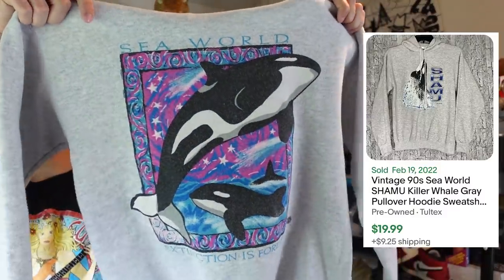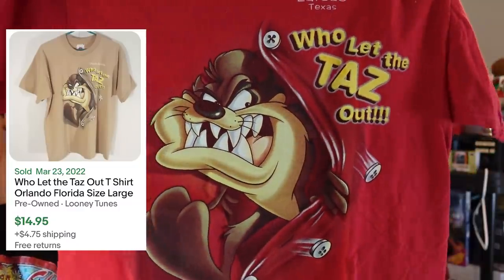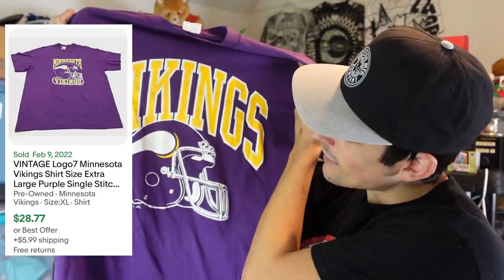I think this one right here is a hoodie or a sweatshirt. Yeah, that's a fun little piece right there. Look at that. 90s SeaWorld piece. Got a little Shamu on the front. Who let the Taz out? Vintage Logo 7 Vikings t-shirt.